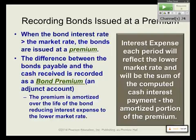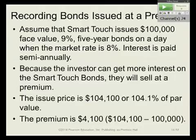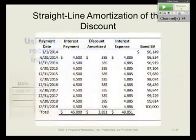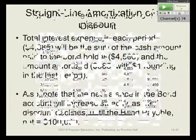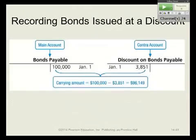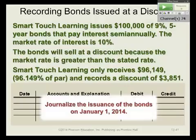I'll go over another example with you in a second, but I just want to make sure that you understand that the discount is in fact going to add to the cost of borrowing. So far that's where we were: bonds issued at par, bonds issued at a discount, and we'll get to the premium in a second.